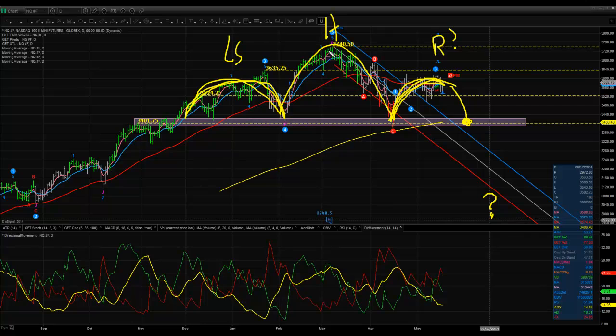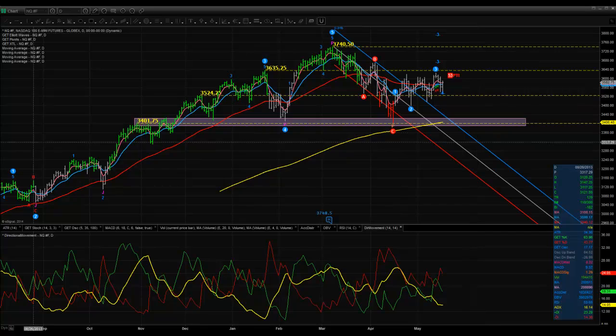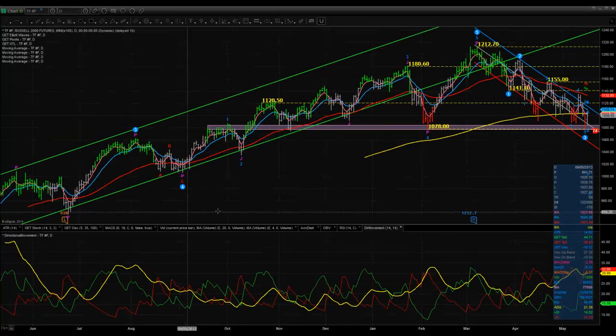And then as I tell my members, the way to calculate the distance of this pattern is to basically take that number and then extend it down here, the height of the head. And if you'll notice, if you do that, it puts us right down in that support area right there. This is NASDAQ, right around 30-40 down to 3,000. That's the NASDAQ.